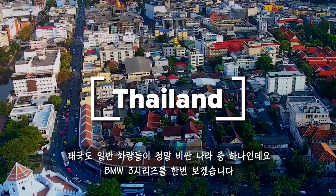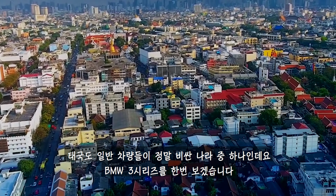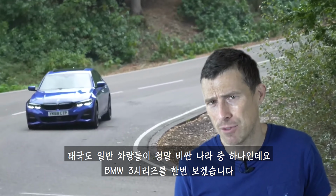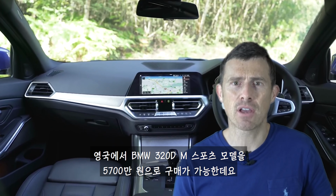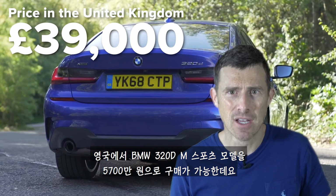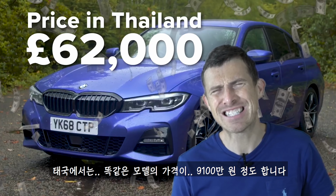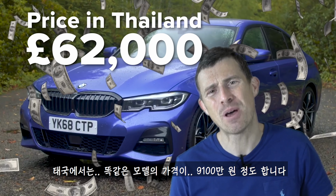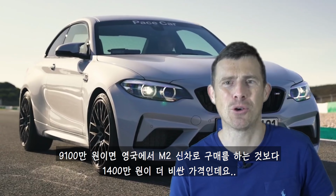Thailand is another country where fairly normal cars can cost an absolute fortune. Take a BMW 3 Series for example. You can pick up a BMW 320d M Sport over here in the UK for less than £40,000. But over in Thailand, the same car will set you back more than £62,000. That's 10 grand more than a brand new M2 Competition.